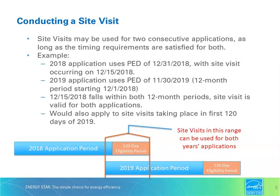Obviously, that's within the allowed date range for that 2018 application. Now for 2019, let's say you got 11 new months of data and you use November 30th, 2019 as your year ending date. This would mean that your 2019 application is for the 12-month period from December 1st, 2018 through November 30th, 2019. So the previous site visit date of December 15th, 2018 still falls within that range, and thus it can be used as a valid site visit date for your 2019 application as well.